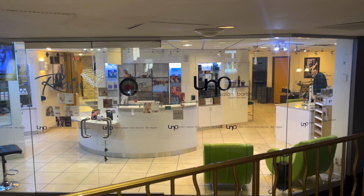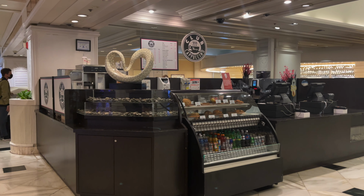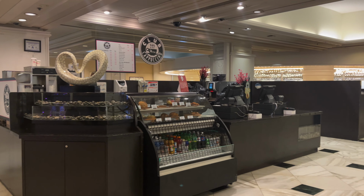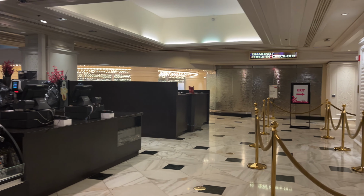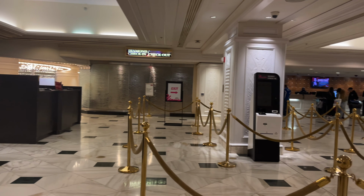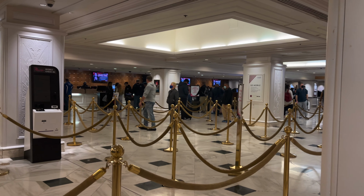This is a salon where you can get your mani-pedis and your hair done. So that's actually really cool, because that's a whole entire salon. Here's another mini cafe, though it was closed down. This is where check-in, check-out, registration, all that good jazz is. It does not seem busy, but that's because I came on a weekend day.